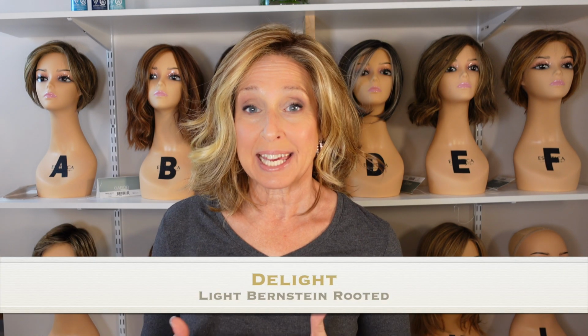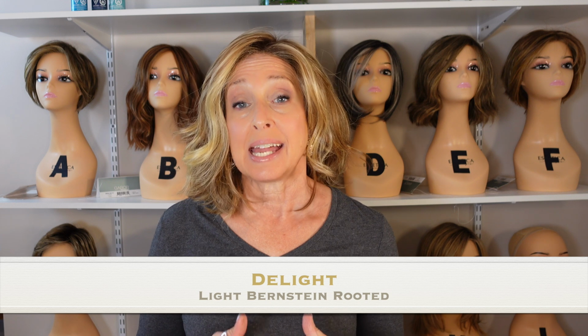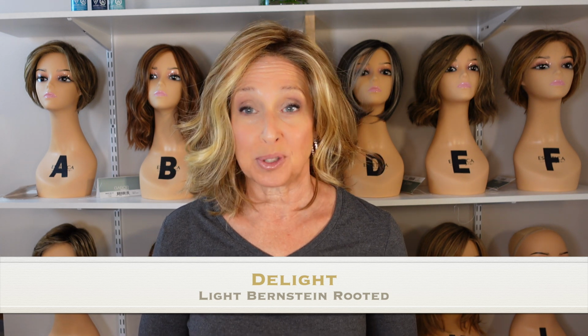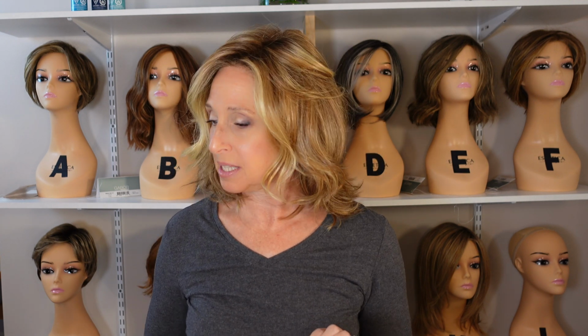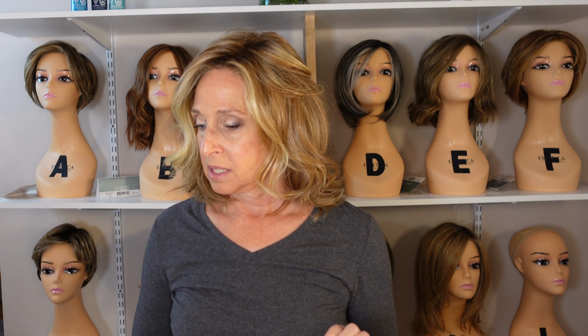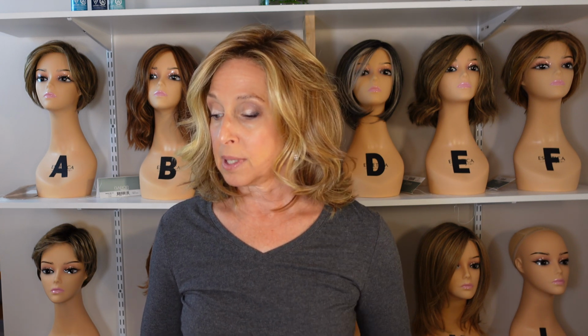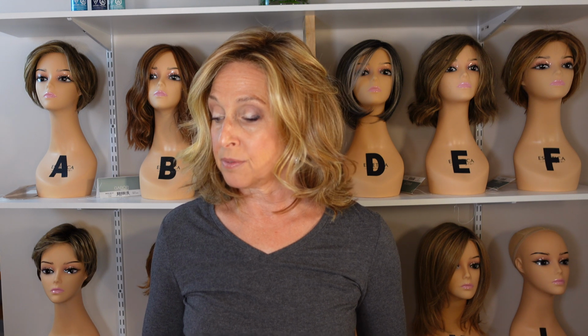Okay, this is the mid-length one. It's called Delight, and it's part of the Changes collection, and it's in the color Light Bernstein Rooted. It's really just a glamorous, cute little look that I think you could do so much with. Let's take a look at what they say about the style here. They say, Delight from Ellen Villa Changes collection is a glamorous mid-length bob style. The relaxed beach waves and lightweight fringe will beautifully frame your face.